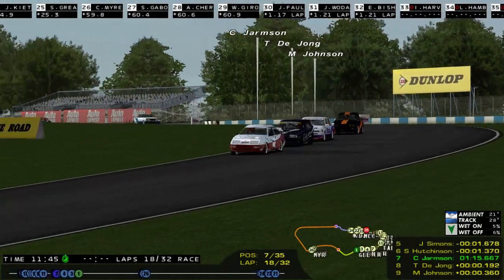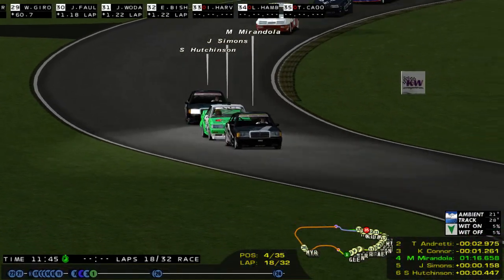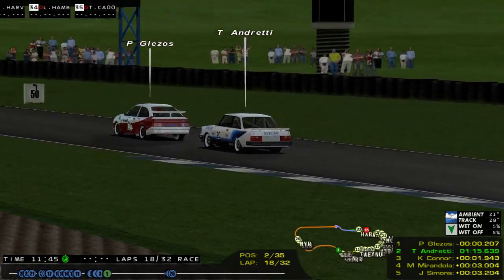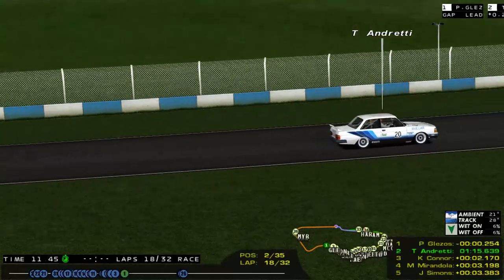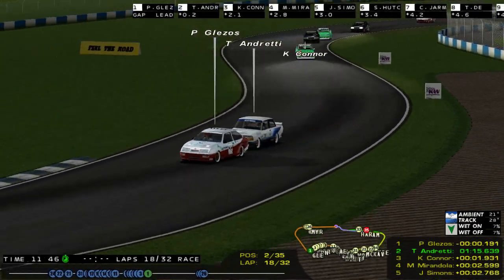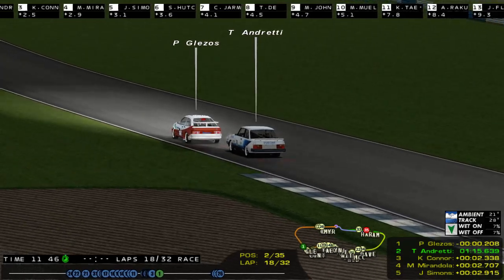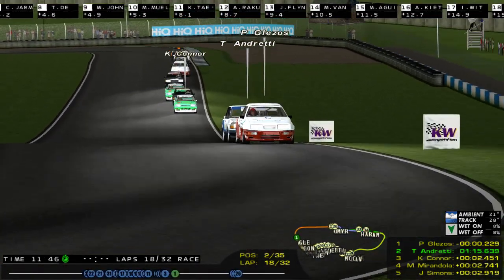Squirming on the traction. Obviously, the Ford Sierra Cosworth is one of the best cars on the grid, really. Yeah, it is. It's very fast, and so using that extra advantage of having that car, Glezos and Jarmsen, very much fighting for the higher positions. Obviously, we also have one of the top cars, obviously the Skyline, the Volvo. I am surprised about it, really, in today's race.